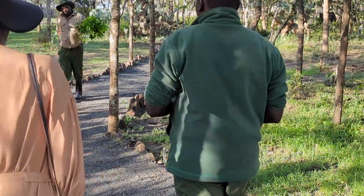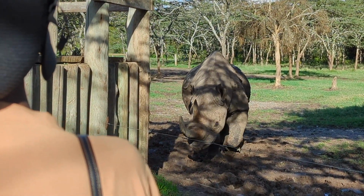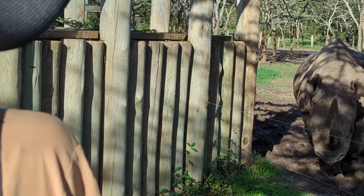The showstopper for me, though, was a visit with Baraka, the blind rhino, who let us feed him and play with him for a while.